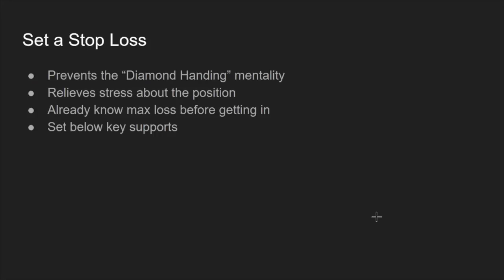And that's definitely one thing: making options trading the least stressful as possible for yourself will make you the most profitable because you're not staring at your screen watching every little move on the stock when your contract is a month out. And where to set a stop loss?